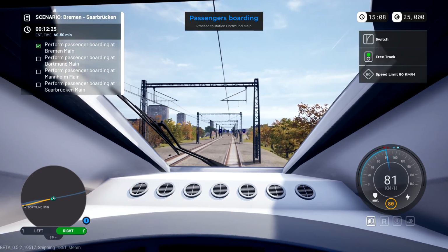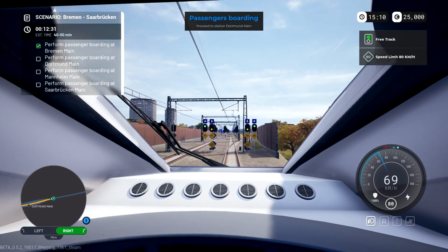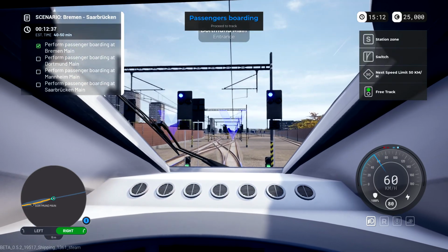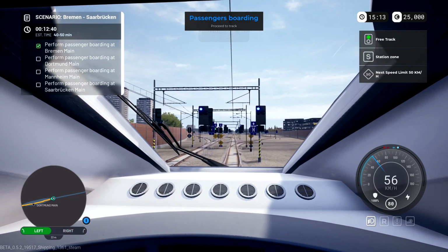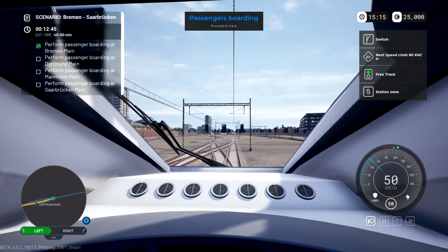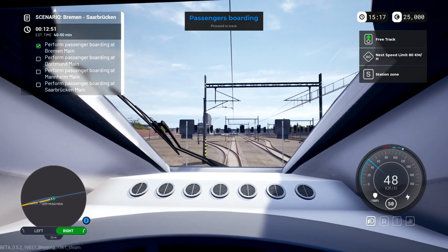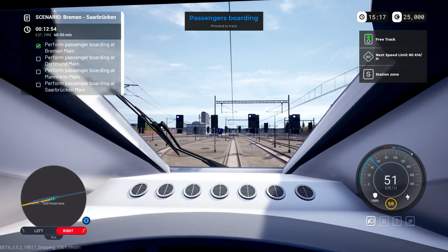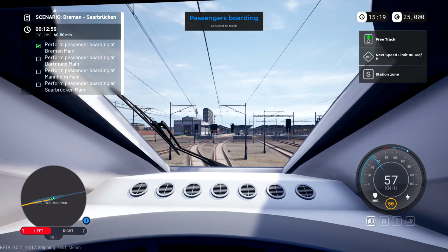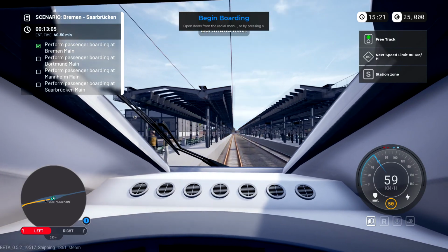Alright, I'm just gonna let it fall below 80 because I do not know which way I am going here. Now I'm going right. Which way am I going here, game? Which way? Which way? Which way? Alright, go left. Alright, so I'm going off to the left. Then it wants me to go right. Right, I see my arrow ahead, so that's fine. Pick up speed again, please. Yep, go left. Excellent.